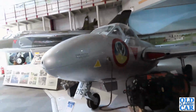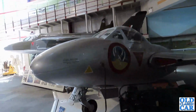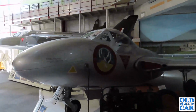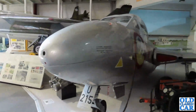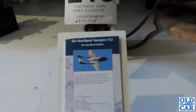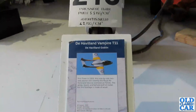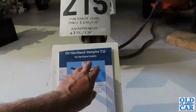Next to the Saunders-Roe jet flying boat, we've got this, a Vampire T11, a de Havilland Vampire. We used to play on one of these at a farm in the early 1980s. Dad was involved with an aircraft collection, and there used to be one of these parked on a farm gathering dust. Let's have a look. First flown 1950. These are really distinctive, the Vampires and the Venoms, because of the twin boom. And just like the de Havilland Mosquito in the Second World War, there was a lot of wood employed in the construction, especially in the cabin area.